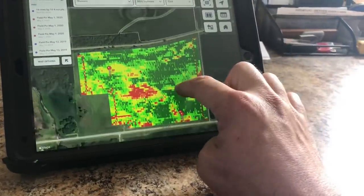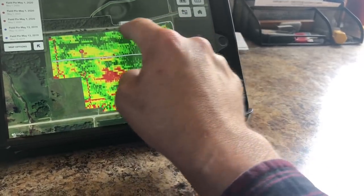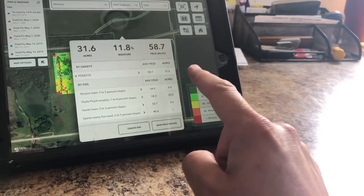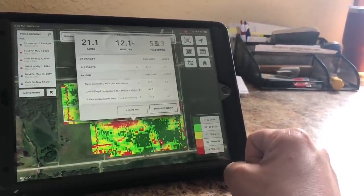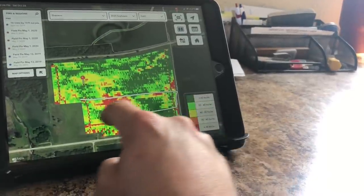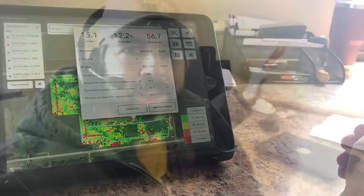Another way we can analyze this with Field View Cab is rather than selecting an individual pass, I can create a region freehand. So I know where that marker is right there, so I can just draw around here and it'll create its own region. So that's a fourth of the field, and it's going to take a while, 58.7. Okay, then I can just keep doing the same thing, moving on down. 53.3. 56. So that was just a very quick demonstration of how you can draw your own freehand regions.